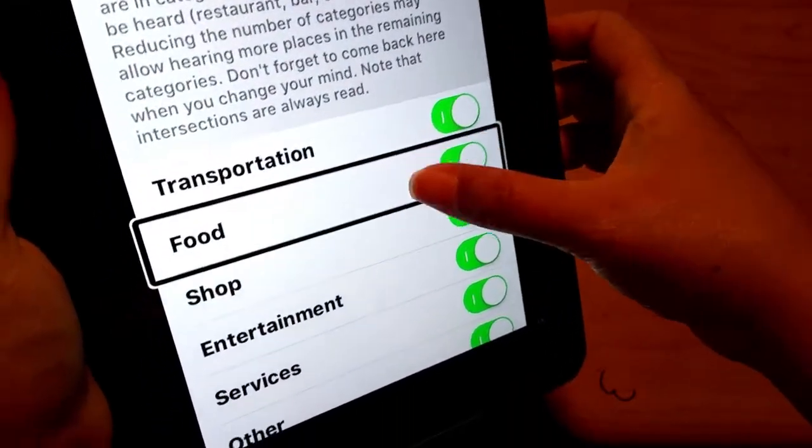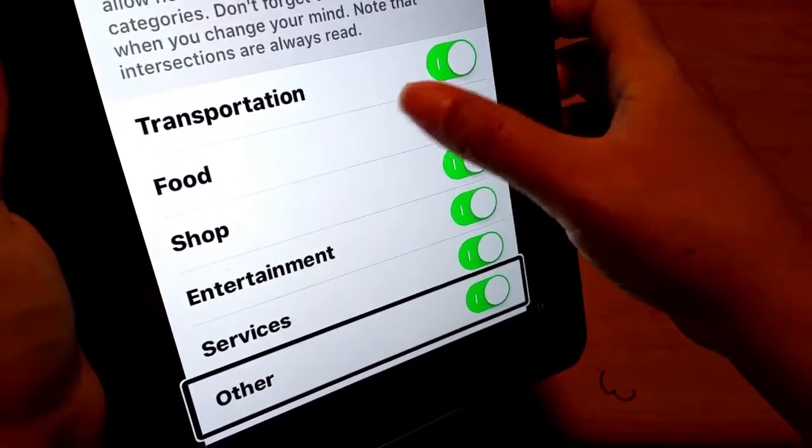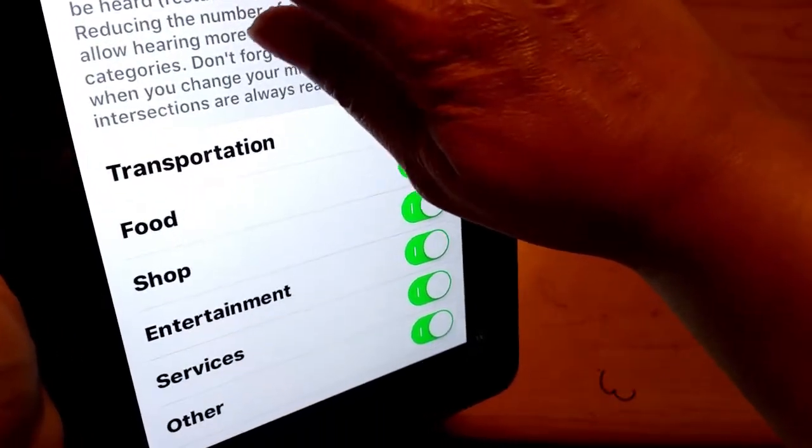Transportation. Switch. Food. Switch button. Shop. Switch button. Entertainment. Switch button. Services. Other. Switch button. Other. Switch button. And that's it for that. Settings. Back button.